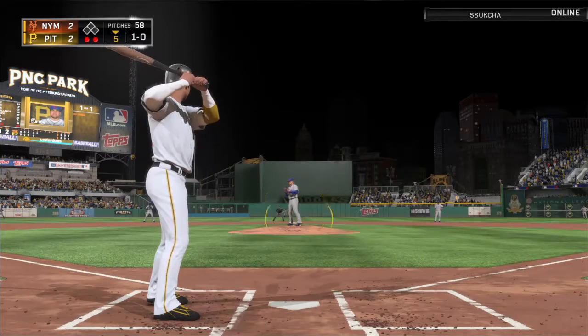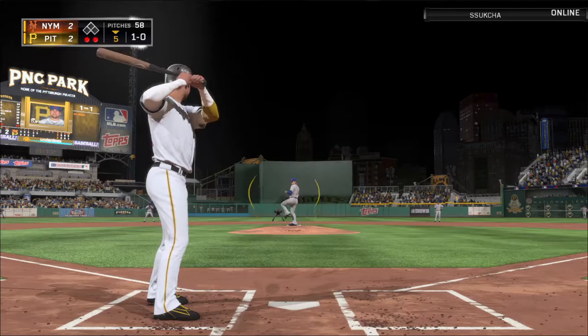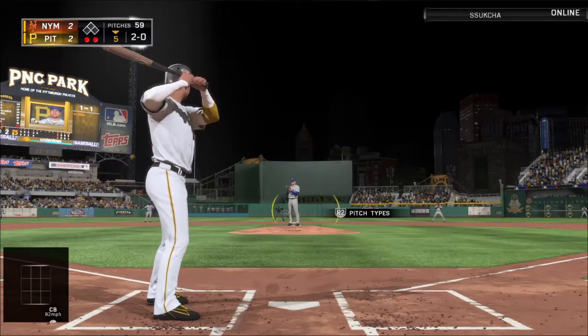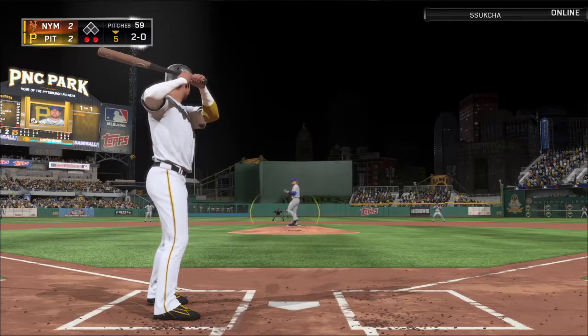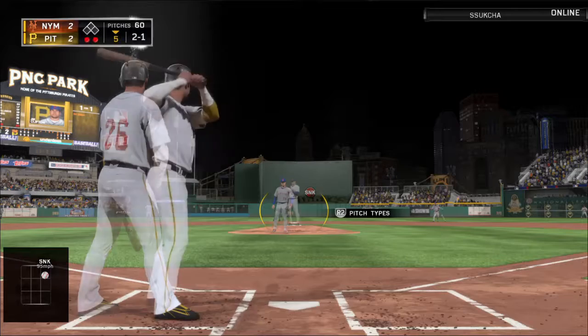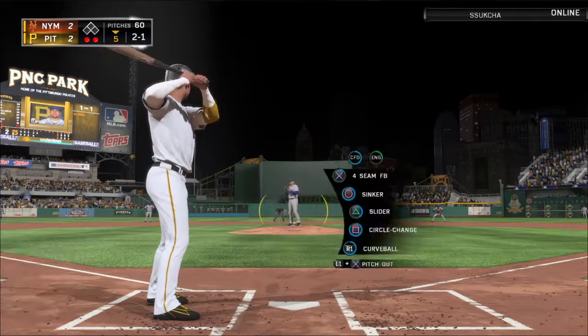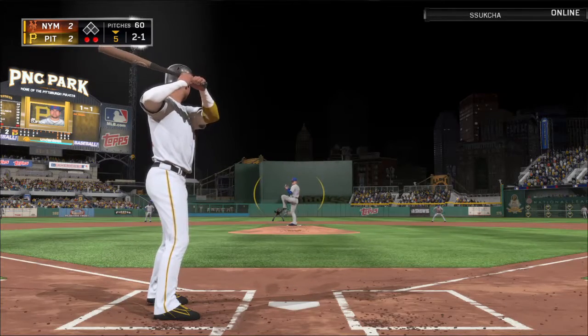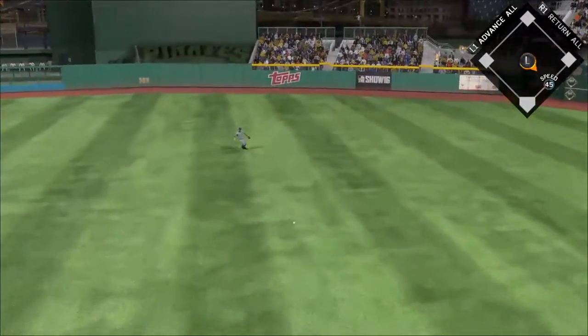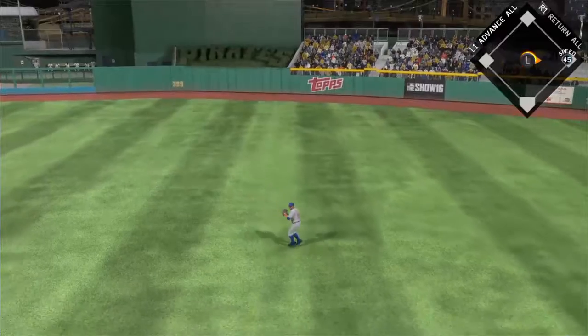2 runs, 3 hits, and no errors so far for the Pirates. And they won't get him to chase the curveball in the dirt that time, and it's 2-0 now. And a sinker is over that time. It's back to 2-1. Hit hard to the right side. A dive, but he can't get it. It's through into the outfield.